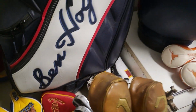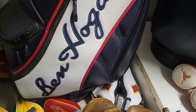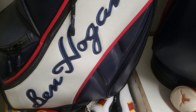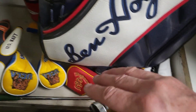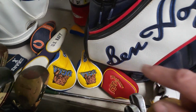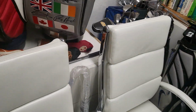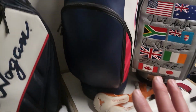And then you see these shoes look like these are FootJoys, which Acushnet owns FootJoy and they own Titleist. Okay, so these FootJoys I don't think have ever been worn. USC, we got UCLA, we have the BYU, Chicago Bears, Navy, one head cover there. We got the Longhorns, and we got Oklahoma State, Oklahoma. And then let's get back to the Pings.